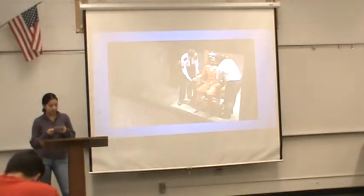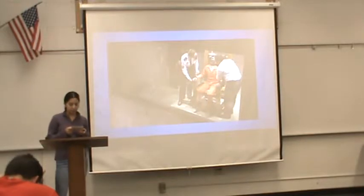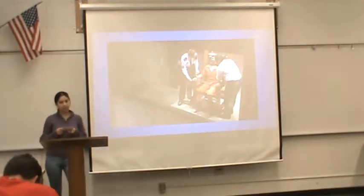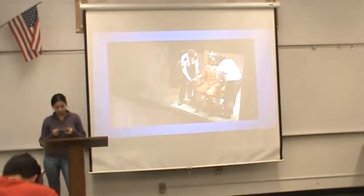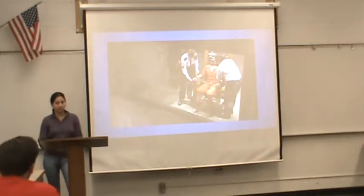The prisoner is then blindfolded, and once the warden signals, the executioner pulls a handle to connect the power supply. A jolt between 500 and 2,000 volts electrifies the inmate, which lasts for about 30 seconds. The doctors wait to see if the inmate's heart is still pounding, and if it is, they continue to electrify him until he's dead.